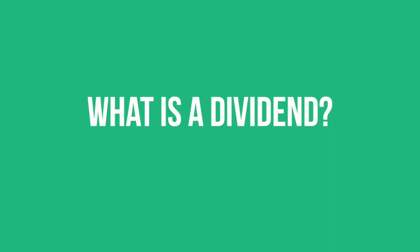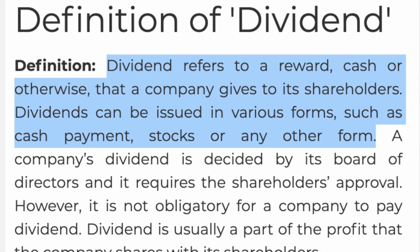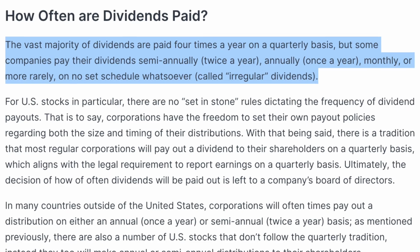So first, let's explain what exactly a dividend is. In basic terms, a dividend is just some kind of reward, usually cash, that a company gives to its shareholders on a regular basis in return for holding its stock. And in the United States, dividends are usually paid out 4 times a year on a quarterly basis. So for example, if you buy stock in Coca-Cola, they will reward you for being an investor by paying you a dividend 4 times a year.